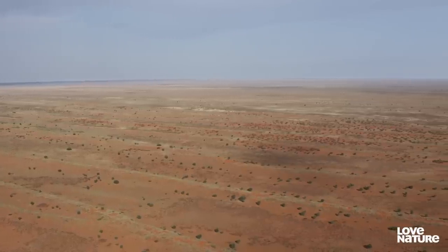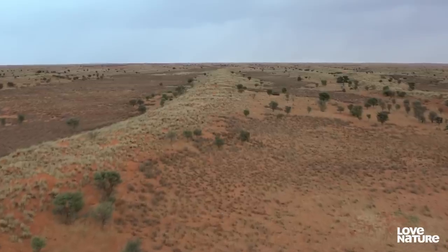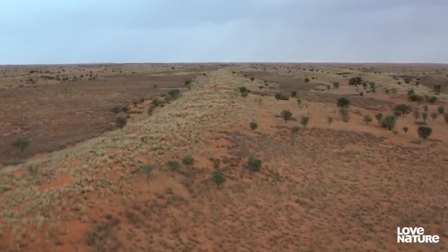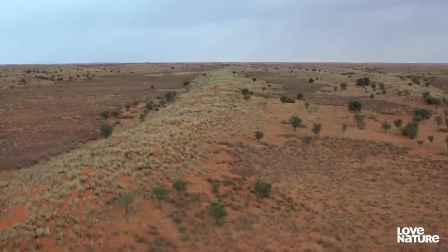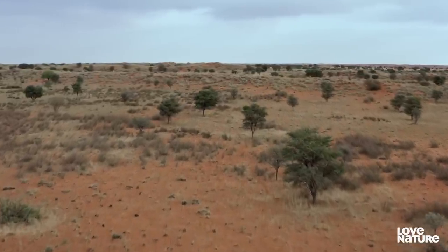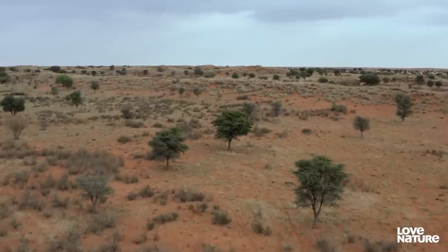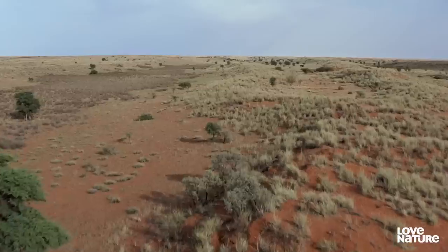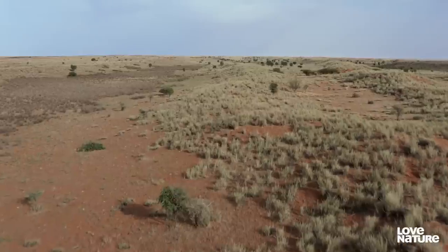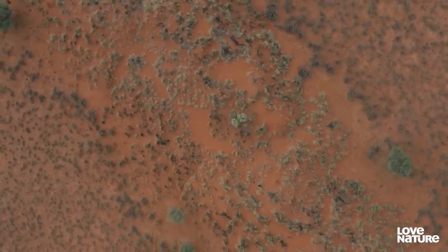Straddling South Africa and Botswana, a unique protected area has been created in the undulating scrubland that stretches into the distance. Nearly 15,000 square miles of arid savanna, almost the same size as Switzerland, in the middle of the Kalahari Desert. This is Galagadi, the place of thirst in the local language.